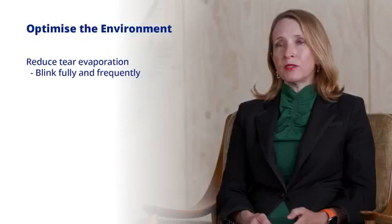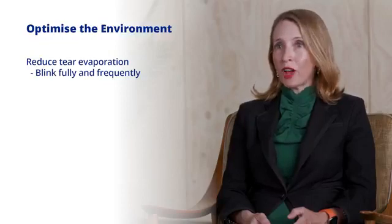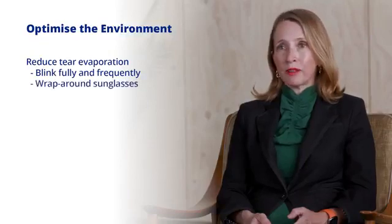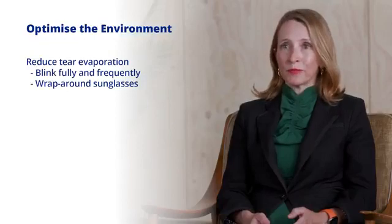Now, the environment. Often the environment can exacerbate or produce dry eye. At the moment, people are spending a lot of time on screens, and it's important when you're concentrating to blink fully and frequently. Otherwise, you're basically staring the whole time and your tear film evaporation is increasing. When you're outside, the patient should be educated to wear wraparound sunglasses, as traditional sunglasses provide a nice view, but they don't really keep the wind and the sun off the eyeballs themselves.